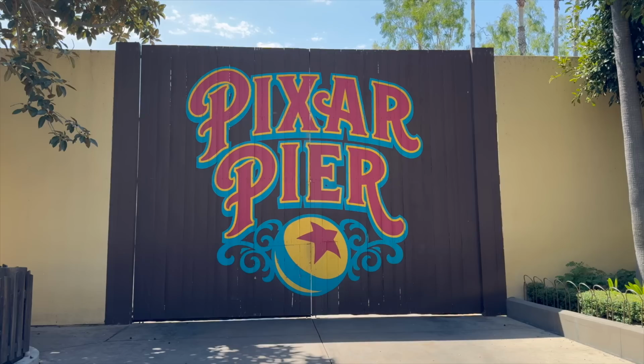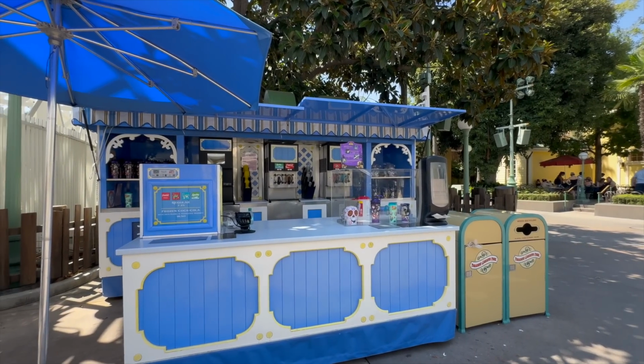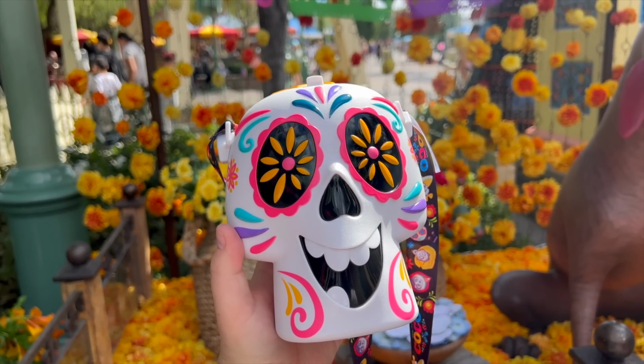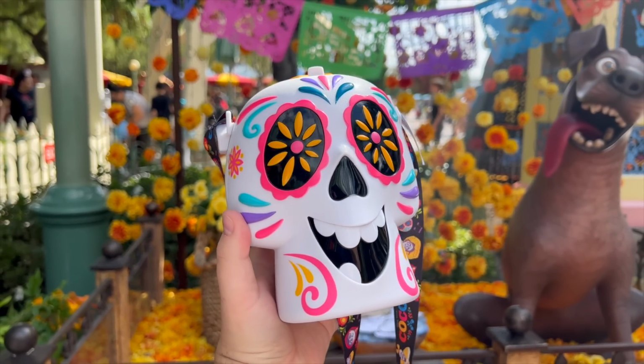A nice little break from the parks, but we're gonna do some more searching on what we can do to celebrate here. Right outside of Paradise Garden Grill, there is a little stand that actually does sell some of the Coco sippers and cups. So if you are interested in that, they do have them there. I know we got one last year and it was fantastic looking, the Sugar Skull. So if you want something like that, be sure to check out this booth.